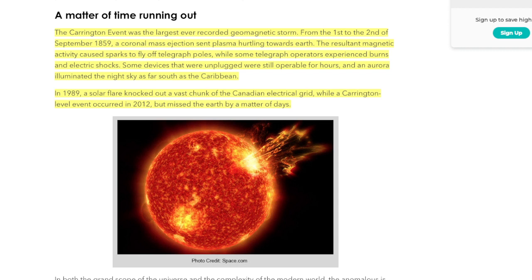A coronal mass ejection sent plasma hurtling towards Earth. The resultant magnetic activity caused sparks to fly off telegraph poles because so much energy was induced into them. Sparks were flying off them. While some telegraph operators experienced burns and electric shocks, some devices that were unplugged were still operable for hours because of the energy, I think, infused into them. And an aurora illuminated the night sky as far south as the Caribbean.